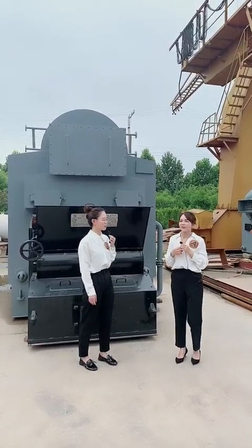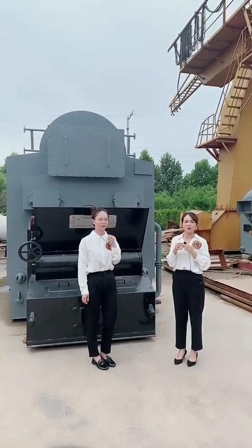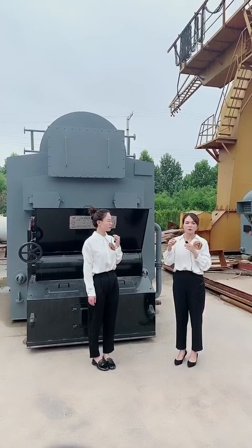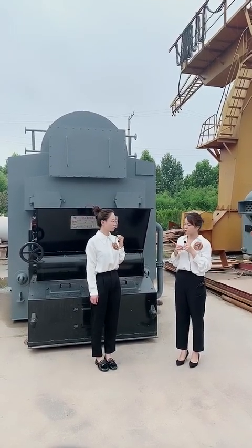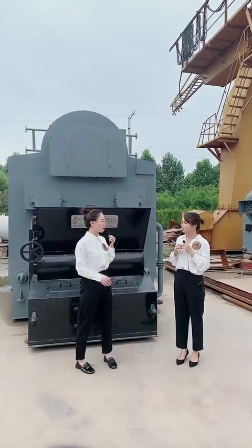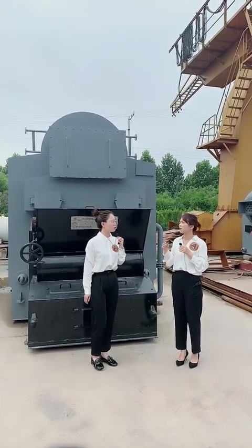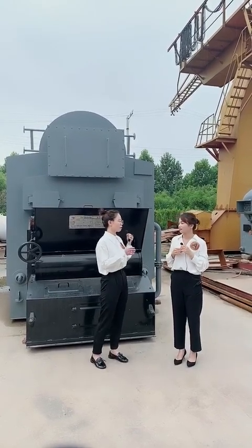And for common coal, for example, with a heat value of around 4,000 to 5,000 kilocalories per kg, or wood chips, the regular type will be okay. The thin type? Oh, the common type. Yes, it's also more economical compared with the small flake type.